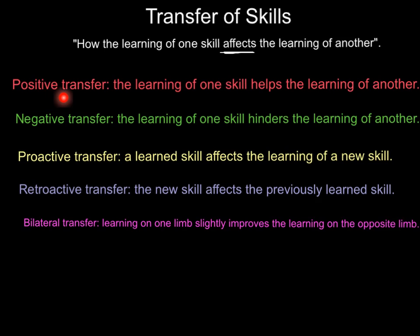So in terms of positive transfer, this is where the learning of one skill helps the learning of another skill. For example, a tennis serve is very similar to a volleyball serve, an overarm serve. So the learning of one of those skills is going to help in the learning of another. A chest pass in basketball is pretty much identical to a chest pass in netball. So the learning of one skill is helping the learning of another.